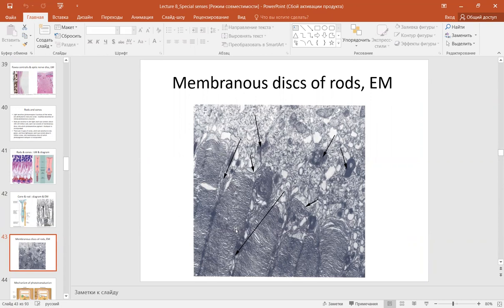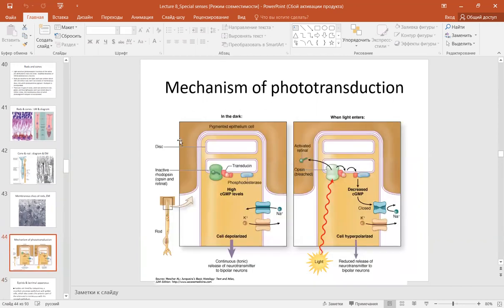Here the membranous discs of the rods, electromicrographic representation. Here you have the outer limiting membrane, and here is the inner segment of the bipolar photosensitive neurons. Mechanism of phototransduction. In the dark conditions, the discs which include the rhodopsin or iodopsin and retinal are forming the complex structure.